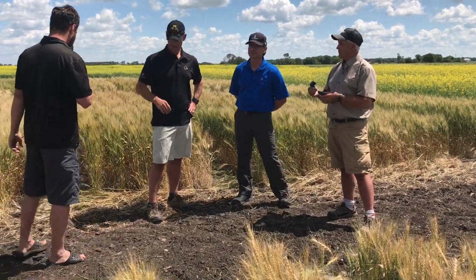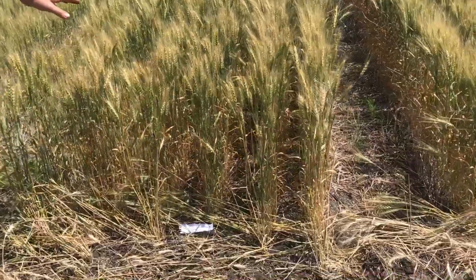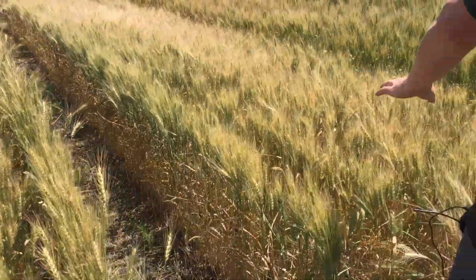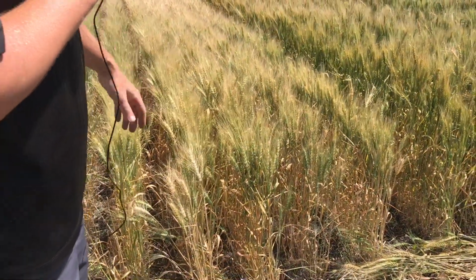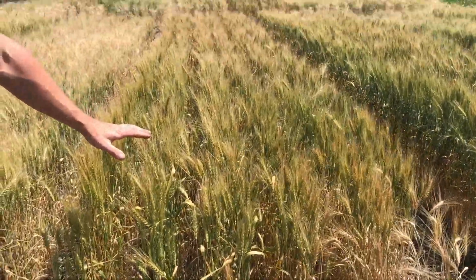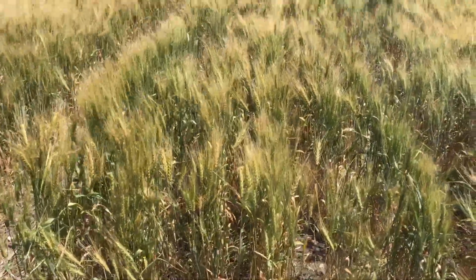We'll bring the camera in close and just take a look at each plot. We have Elevate here with a balanced approach. It looks pretty green still. We have Gateway with a 100% spring application. That's what the farmer practice would be. Then we have Wildfire with the 100% spring practice as well. It's the farmer practice.